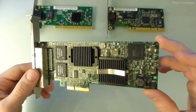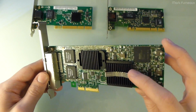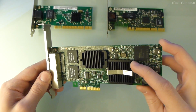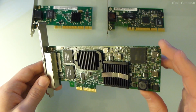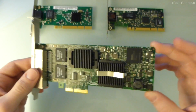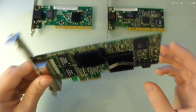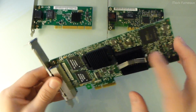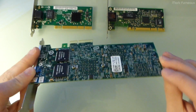So this thing puts out a lot of heat. It's rated at a TDP of, I think, 8.4 or 9.4 watts. That's continuous too, so that's a pretty decent amount of power. And one of the things I'm worried about is the airflow over this. How much airflow this is really going to get in the case.